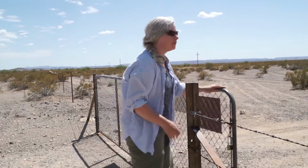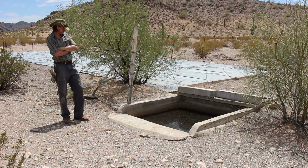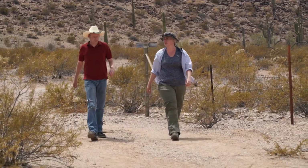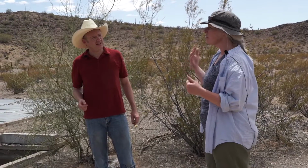We had to go a little distance to look at one of these artificial water catchments. Well, you must have had to really want to live out here for something. They're built to supply wildlife with more water, but as Kerry tells us, they've discovered a problem with water quality. They aren't functioning in quite the same way as a natural tinaja.